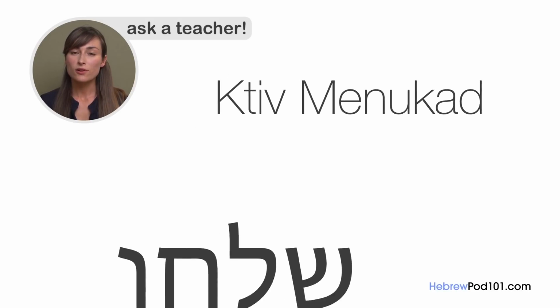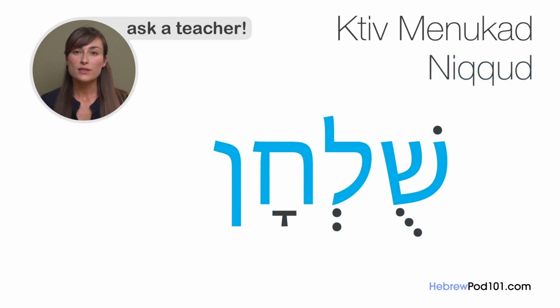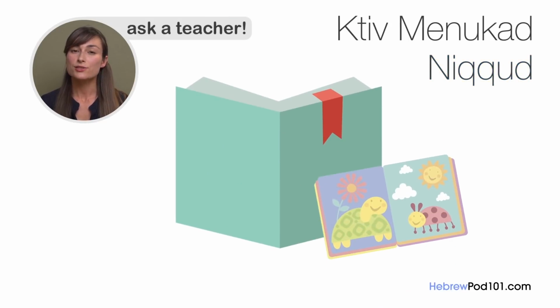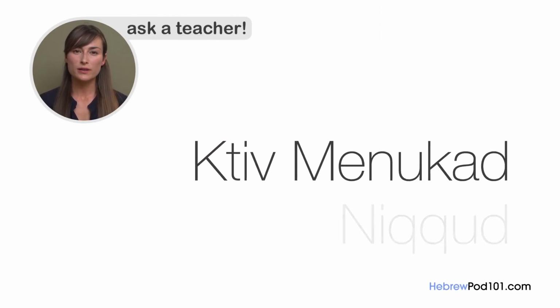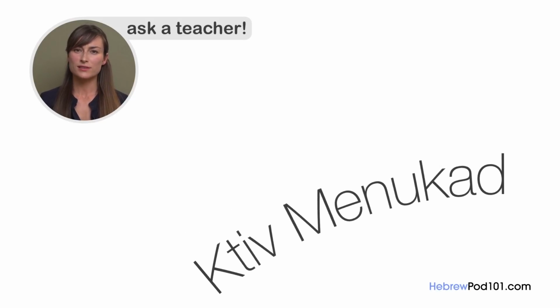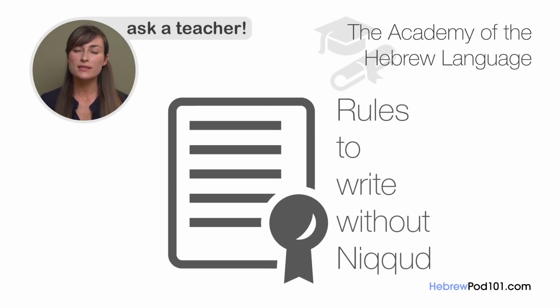Ktiv Menukad involves a series of dots and other forms of notation called Nikud. They are added to words and fully represent their vowel sounds. You'll see this writing system in language textbooks, as well as in children's books or poetry. But for people who know Hebrew well or who use it in their everyday life, this Ktiv Menukad is very labor-intensive and inconvenient.